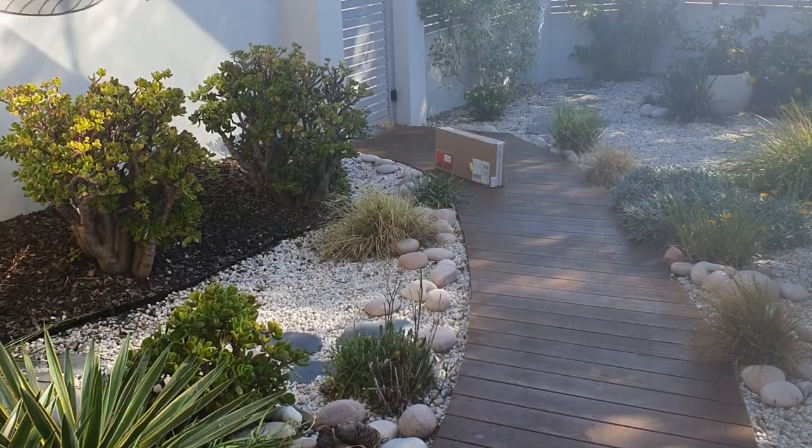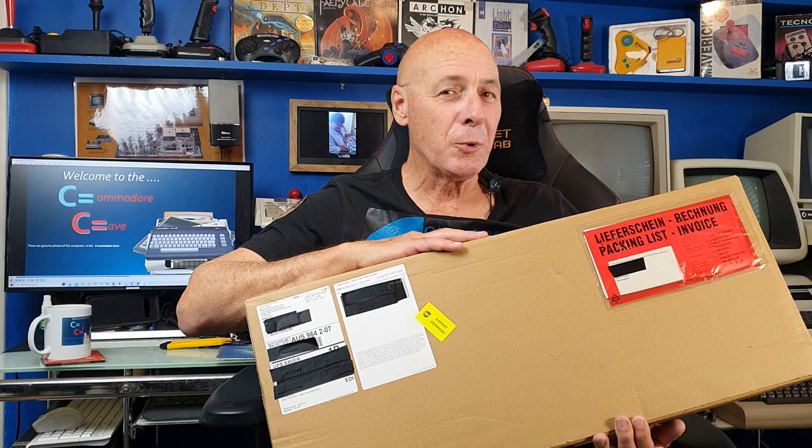Special delivery. I ordered this way back in September. It was posted from Germany last week and it finally turned up today. Now I checked the box thoroughly and I'm very relieved to say there are no dents, dings, tears or watermarks on it at all. So that's a good start. Let's open it up and find out what's in the box.